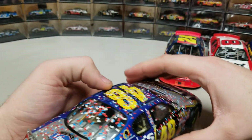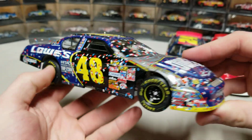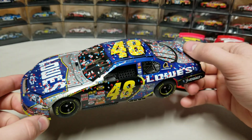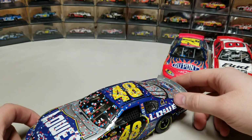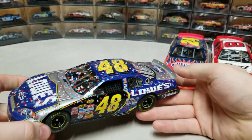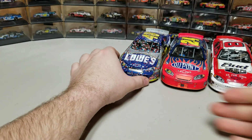But this one is all about the paint scheme. This paint scheme is fantastic. Obviously we do have some good race detail too, but this is one of the best paint schemes. You get metallic blue, metallic silver, and black all together with a neon yellow. It just really makes this paint scheme work, and it really does look good. One of the things I didn't even show, this is when they switched to the chrome little spokes on the spoiler. But yeah, that's our 2006 car, Jimmie Johnson.